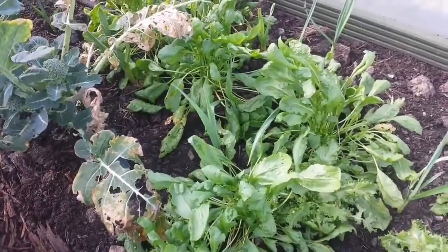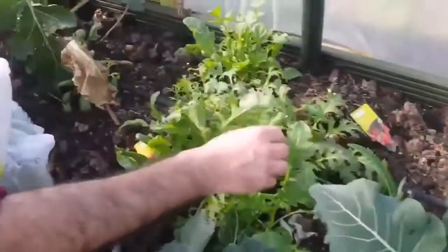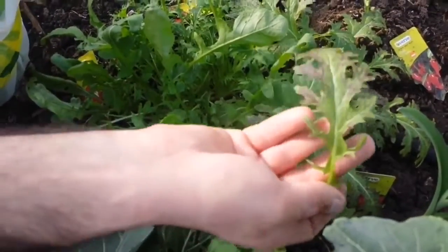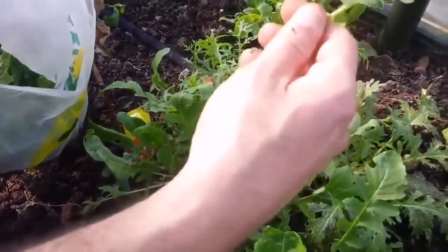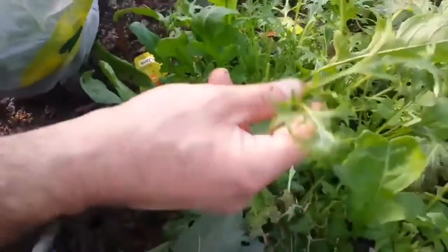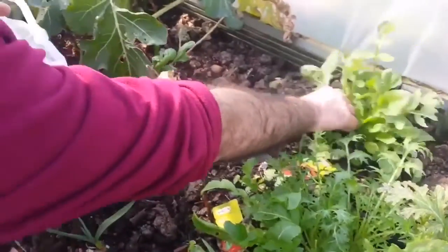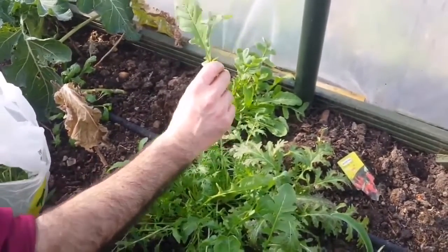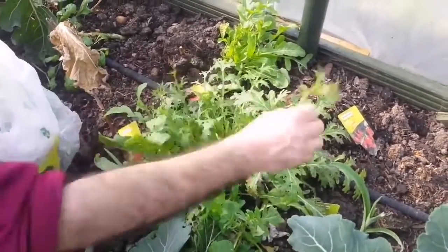Now, some oriental leaves. This is mustard. These are all from the brassica family. I bought the seeds from CN Seeds. Have a look, it's a seeds merchant. And this is a mixture of all kinds of salad leaves. This is Mizuna. I think this is a leaf radish. You just eat it for the leaf, not for anything else. Okay.